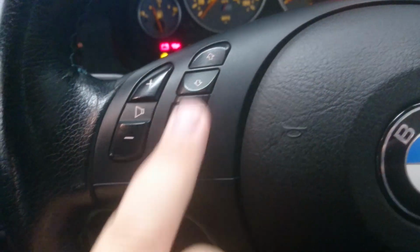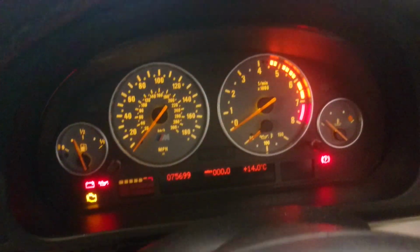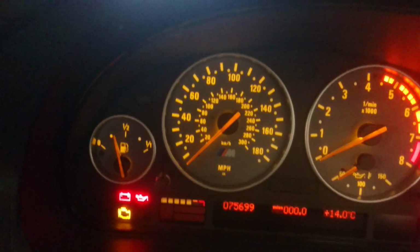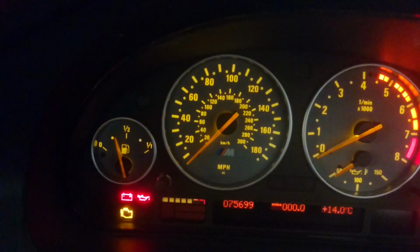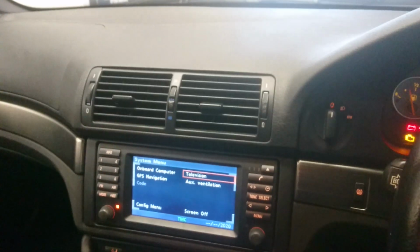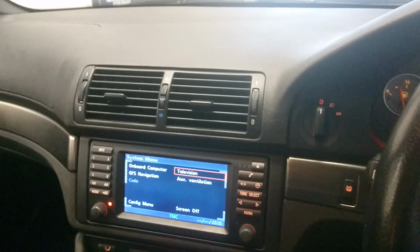I don't know what these are for. I'm not entirely sure. Because it's a sports car, we've got an oil pressure gauge as well, in the instrument cluster, of course. Little service lights there, which tell you when you need to service your M5. Again, classic BMW, and the whole dashboard is actually angled a little bit this way towards the driver.